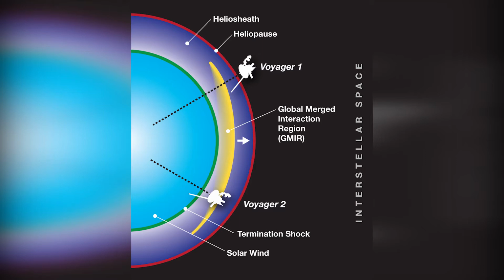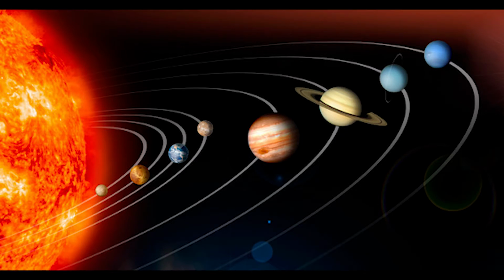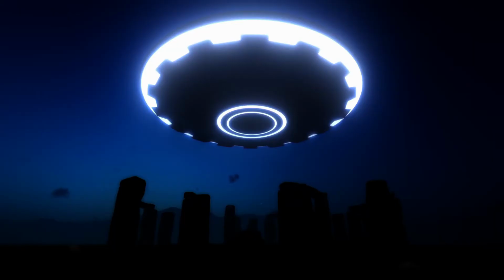All the recordings are inscribed on a disc. Instructions are marked to show how to play the disc. If an alien received the disc, they would have to follow the instructions, so they could know all the contents of this record, and know the position of humans and the solar system. It is possible to find the Earth according to the instructions on the disc. After many years, if aliens find these probes, they could find the Earth according to the instructions. This is also a way to find aliens, but obviously, this method is like looking for a needle in a haystack. The odds of finding aliens are very low.